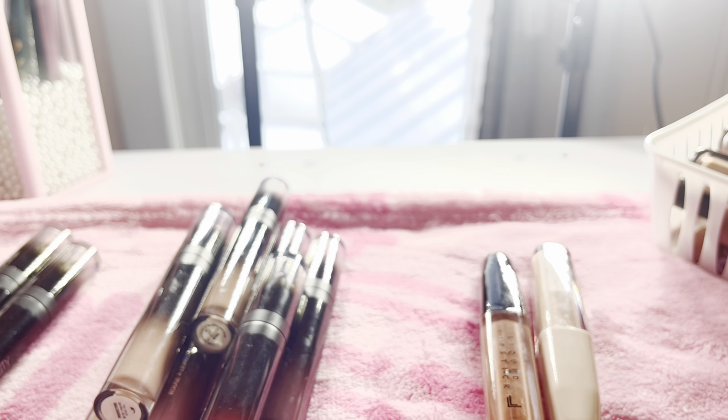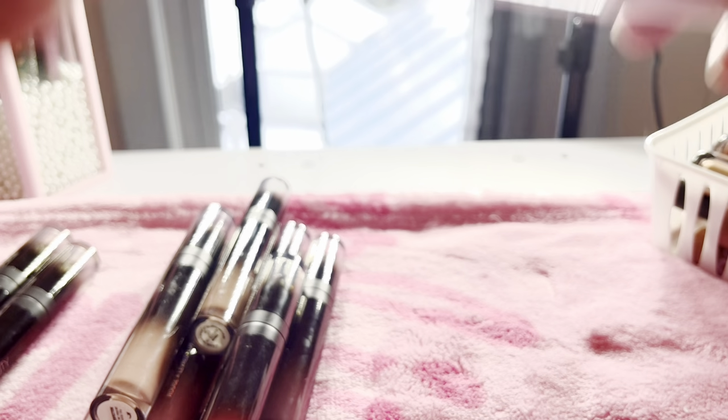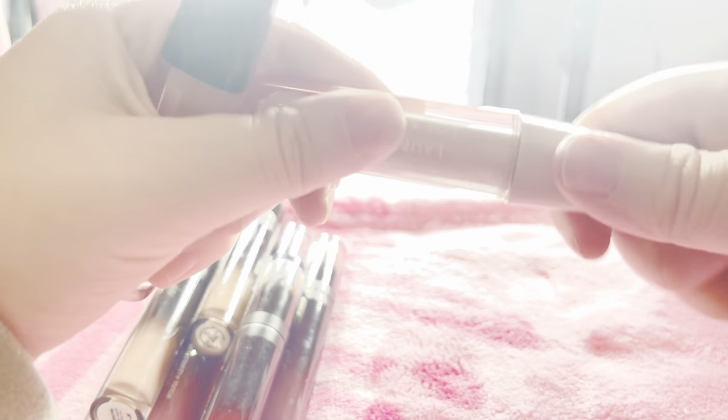We have this one in the shade Blushing. I think this is a newer one, but I could be wrong. This one is still safe, so we're gonna hold on to her. And then we have two more. So we have this one with the lighter cap, and this one is called Nikki Nikki. I wanna say, yes, that one is fine. We'll hold on to that one.